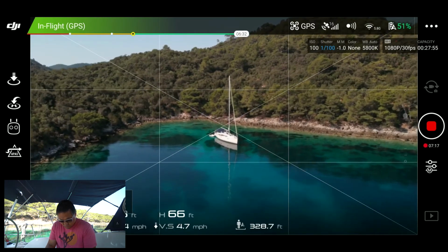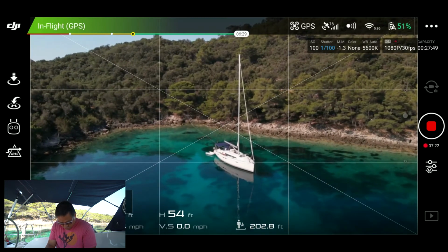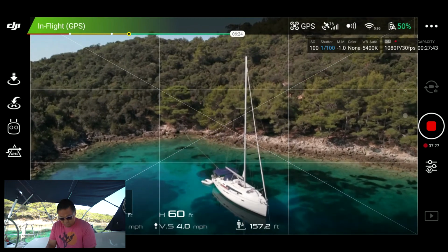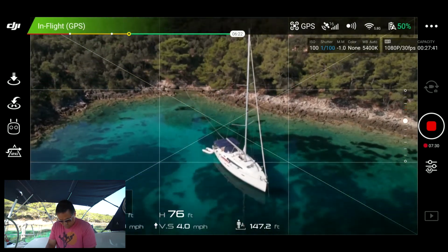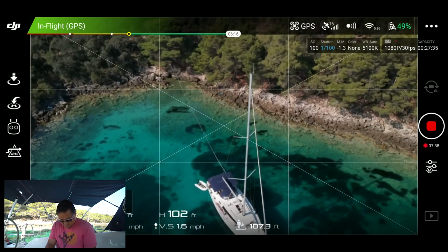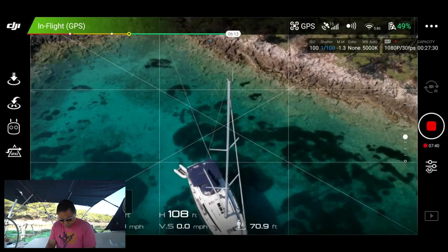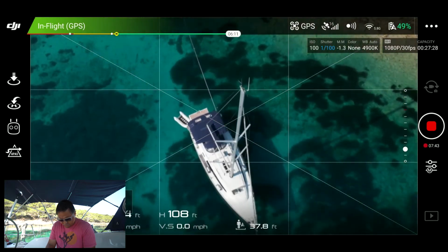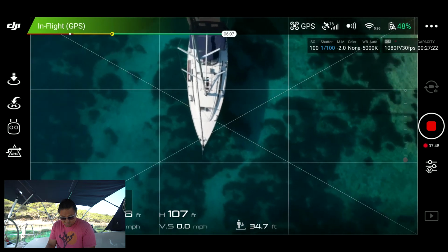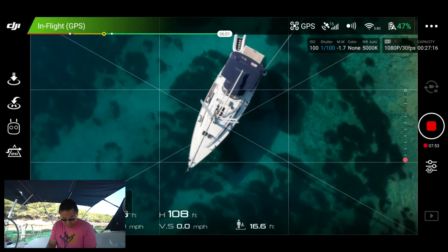This is what our anchorage looks like. I'm going to do maybe a close-ish kind of orbit. Look how clear that water is. Really clear water. There's some little fish. There's sea cucumbers, but we're not seeing very many other types of sea life besides fish and sea cucumbers and your normal stuff. There's supposed to be seahorses here, but we've not seen them, unfortunately.